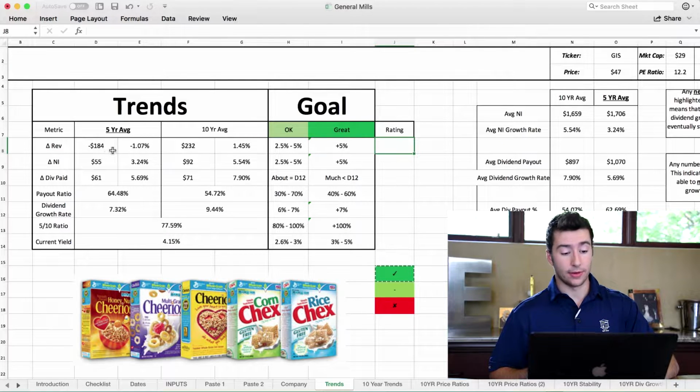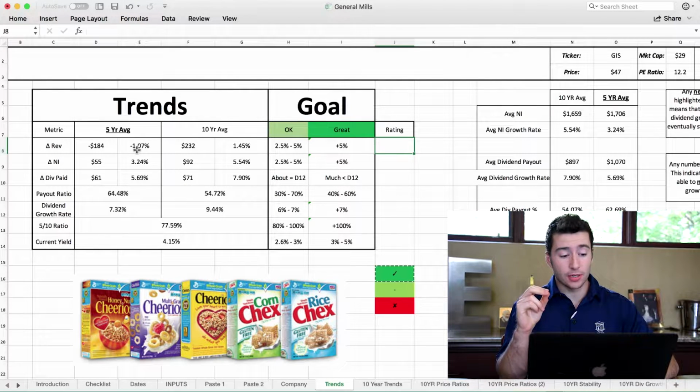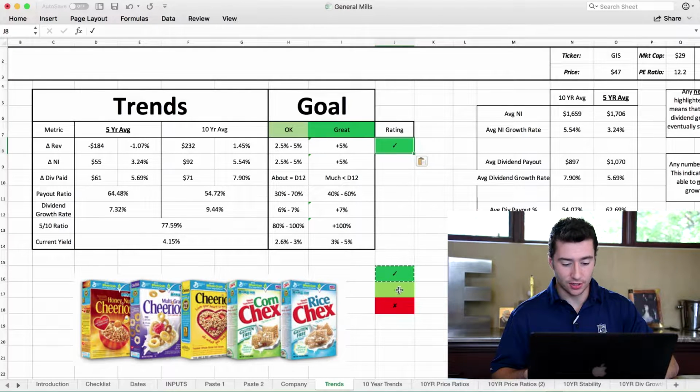With regards to revenue, it's been decreasing at 1% per year for the past 5 years. However, in regards to the 10-year averages, it's actually been increasing about 1.5%. So that's actually a huge X. I apologize. Don't get excited about that.